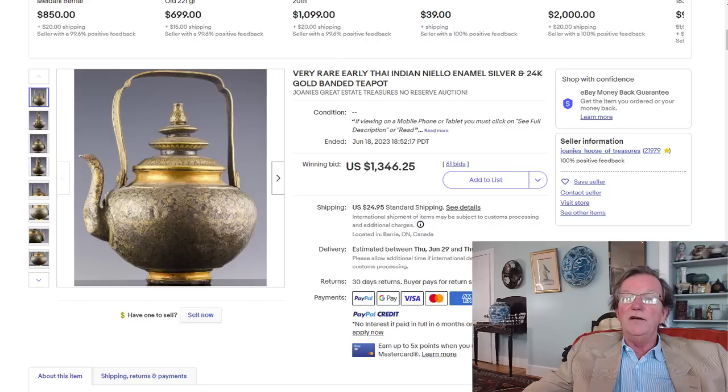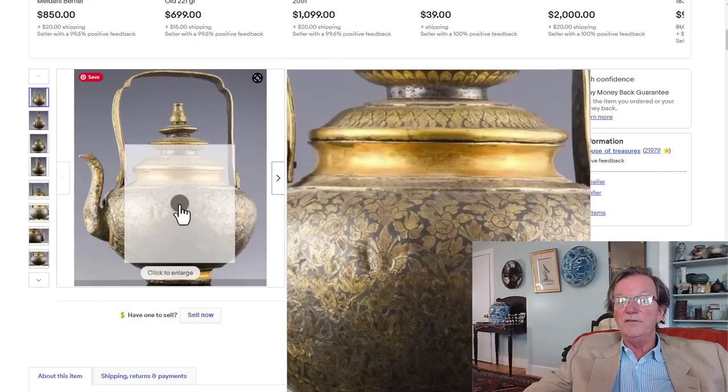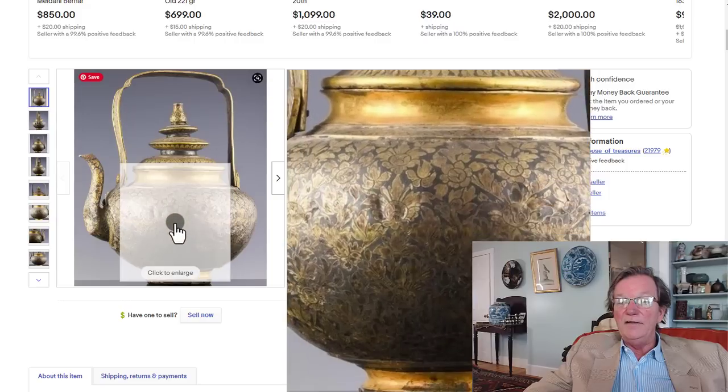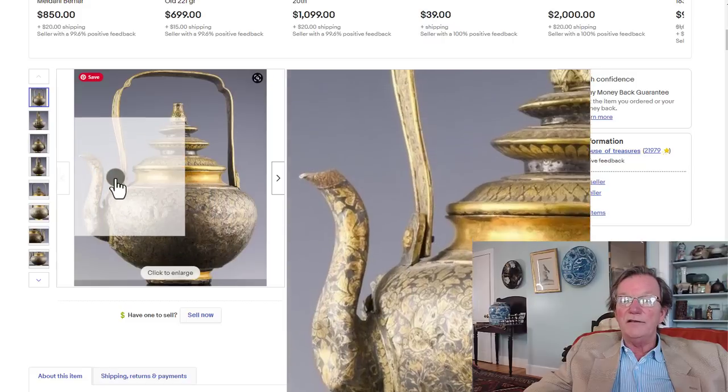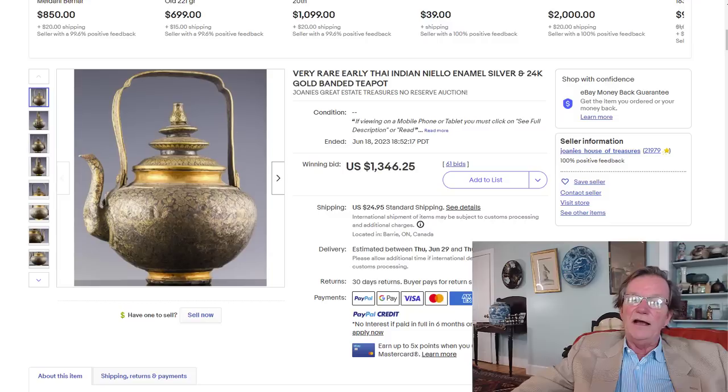And then over to this, early Thai Indian yellow enamel silver gold banded teapot. This was at Joni's up in Canada. Nice looking piece of gilded silver work. These are very thinly made. The metal on these is extremely thin, so they're very prone to denting, but very fine quality. And we're starting to see some interest in this area, Indian and Thai, and that part of the world, because there's a rapidly growing economy, as you all know, in India. And there's a rising middle and rapidly rising upper class in that country. And they're beginning to buy the art of their culture the way the Chinese began buying art from their culture back when the Chinese economy came back and China went into its early prosperity.